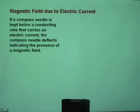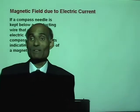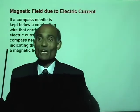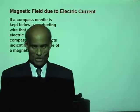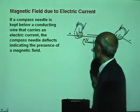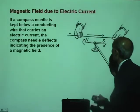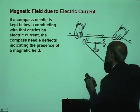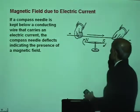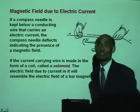lines. Now remember, a field, an electric field or a magnetic field, has a direction. The direction of the magnetic field depends on the direction of the current. So this is the example I was showing you. If you allow a current to flow through this wire, the north pole will deflect this way and the south pole deflects the other way. And if you reverse the current, the deflection direction will also reverse.